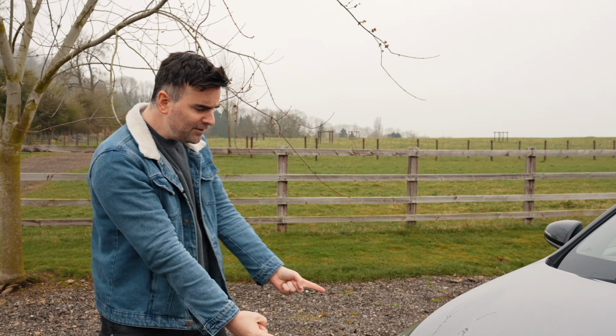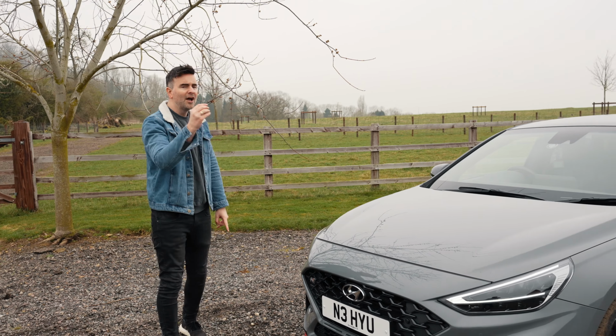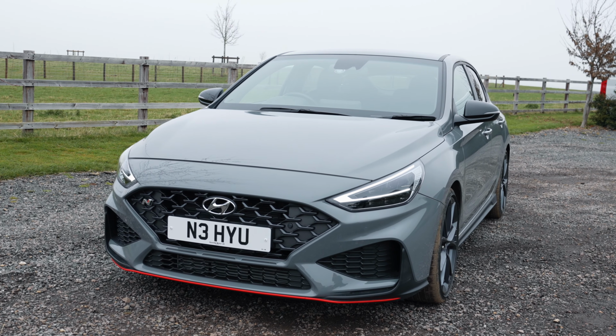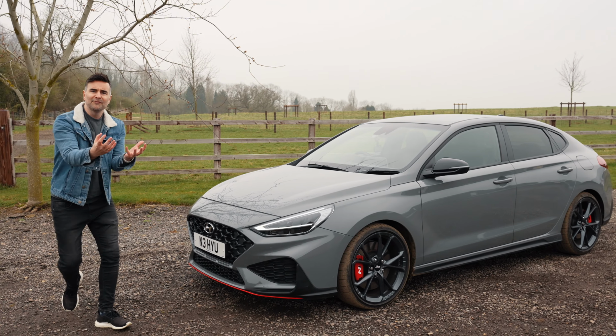I'm really excited today because you know what? I've seen a lot of these on the road. They're becoming more and more popular. The Hyundai i30N Performance. Now this is the Fastback. I'm super excited about this car. Let's just drink in some of the features.